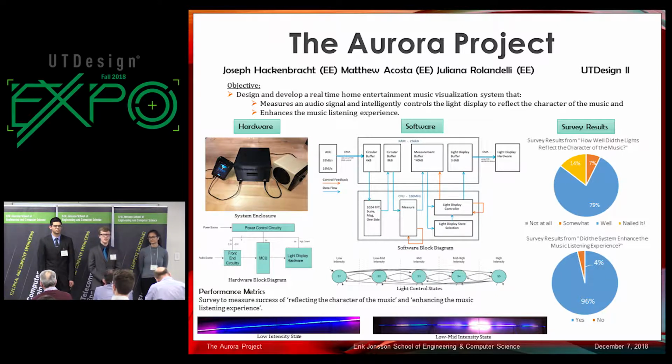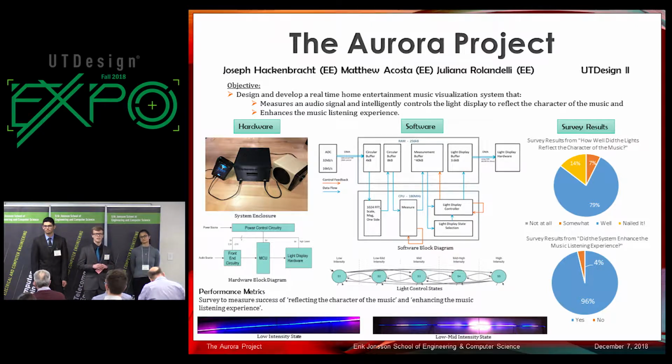display. And our software task was to sample, take an FFT, take all of these various measurements, such as the mean magnitude of the signal at that moment, the mean weighted frequency of the signal, as well as various other signal measurements. And using those measurements, we would feed into our Aurora algorithm, which is really the cornerstone of our project. It's what makes our project unique.